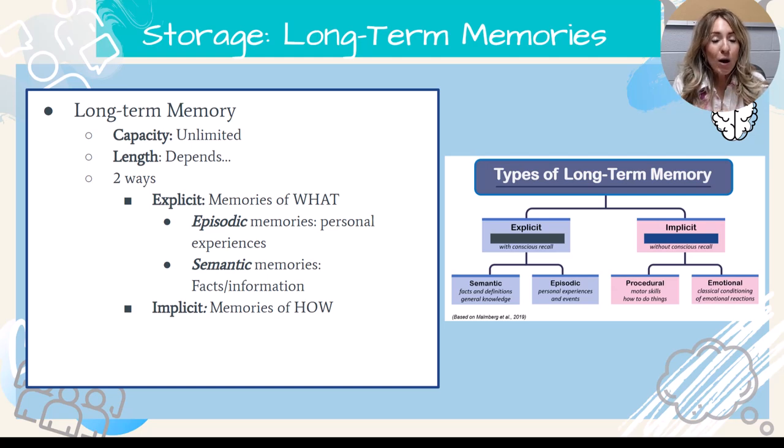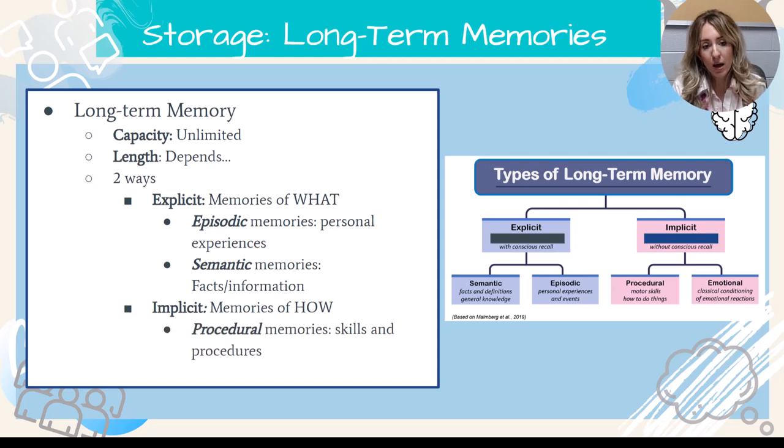However, our memories of how to work those things, like how to ride a bike, how to drive a car, if we knew how to drive a school bus, like any of those things, those would be our implicit memories, our memories of how to do things, right? And we don't often think about those as memories, but they are. Remembering how to play the piano, remembering how to play a sport, remembering how to write. Those are all memories your brain has stored over time, right?